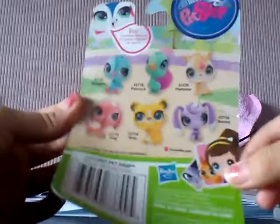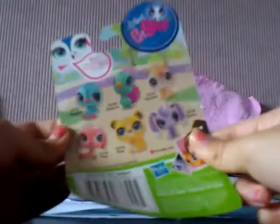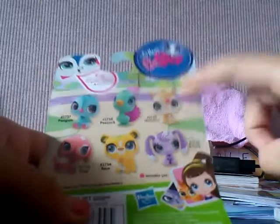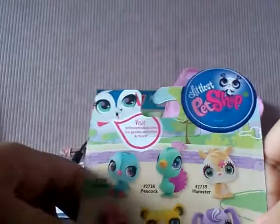I hate Blythe, so dang annoying, see her Blythe face over there. I'm going to cover her face because she's so ugly like that. I hate Blythe dolls. Also, they have penguin, peacock, hamster. I really like the hamster, so cute. The dog, a bear, and a bunny. I'll make all girls except the bear. It's a boy to me. And then all the others are girls. I don't really like the dog. She's kind of super skinny. Ew. So yeah, luckily I kept them.